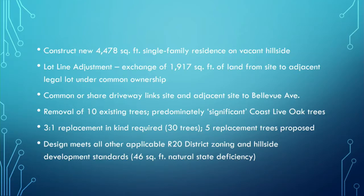The proposal would remove 10 existing trees, predominantly significant coast live oaks. Significant is a definition in the San Rafael residential design guidelines that identifies any tree, particularly any oak, greater than 6 inches in diameter, as measured 4.5 feet from the root crown. So about breast height, 6 inches in diameter is considered a significant oak. Most are going to be removed based on the driveway design. The design guidelines require a 3-to-1 replacement ratio, which would require a total of 30 replacement oak trees.